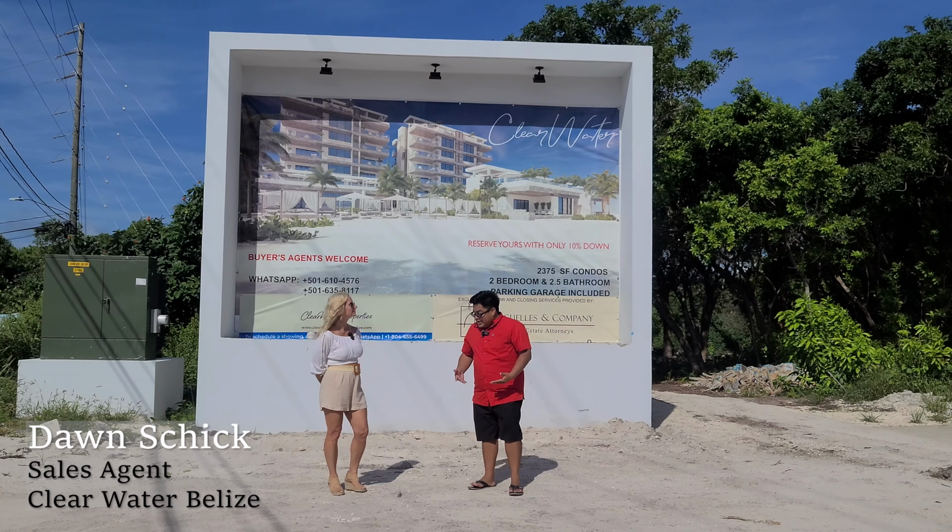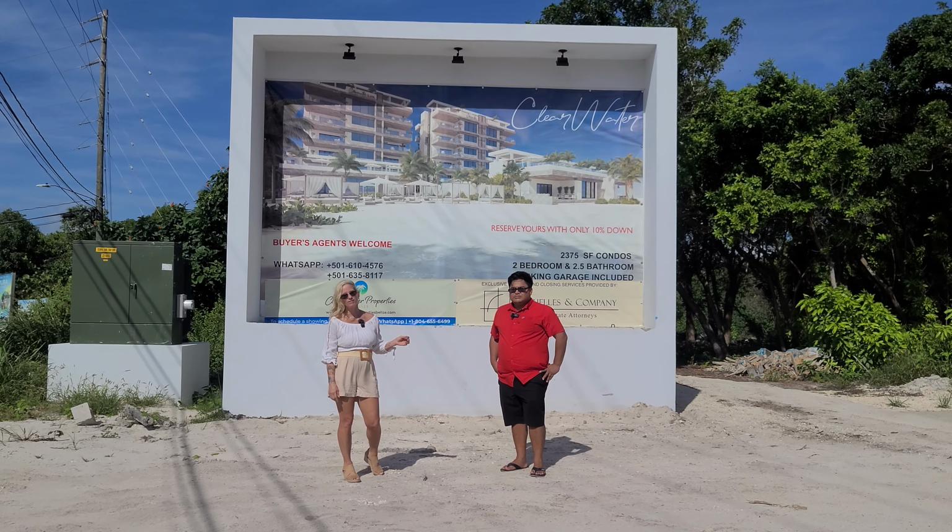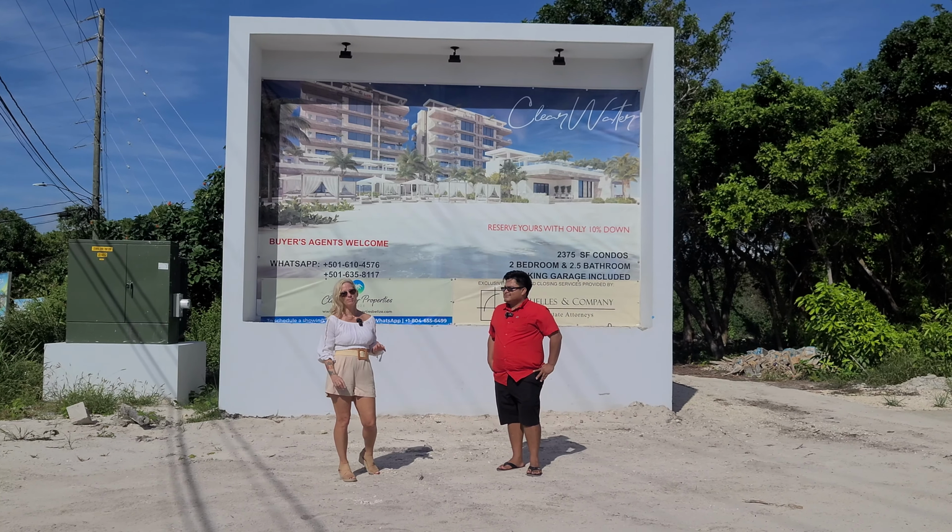Right now, the fifth and sixth floor are already sold, but we do have the south unit available on the fourth floor, the north unit available on the third floor, and then both units on the first and second floor are still available. Price range, they range between $675,000 all the way up to $1,050,000 for the villas. So there's something for kind of every budget. Each floor varies by $25,000.